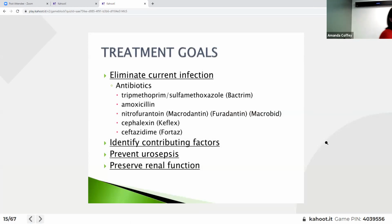Okay, so treatment. Our goal is to eliminate the current infection. So we're going to use antibiotics. So I'm going to say the brand names because all these generic names I can't ever say. Y'all hear me stumble over my tongue all the time. So Bactrim is the most common, along with like your Macrobid or Macrodantin. Okay. Amoxicillin, Keflex or cephalexin, and Fortaz. Fortaz isn't one I've really seen used much, but I don't work with pediatric patients very often. I see more of that Macrobid, Macrodantin, and Bactrim.